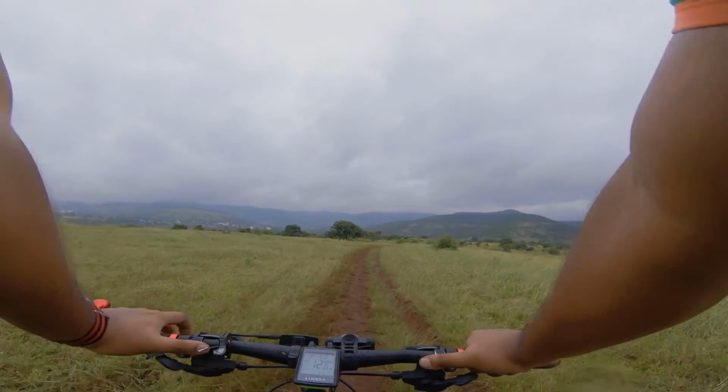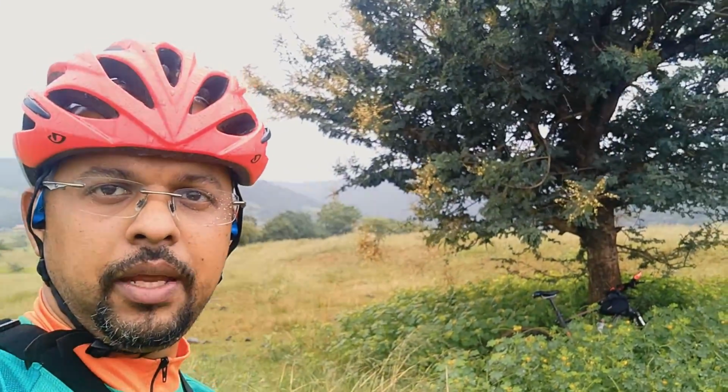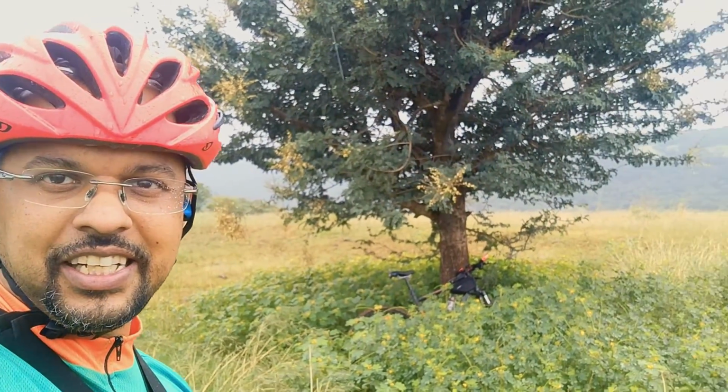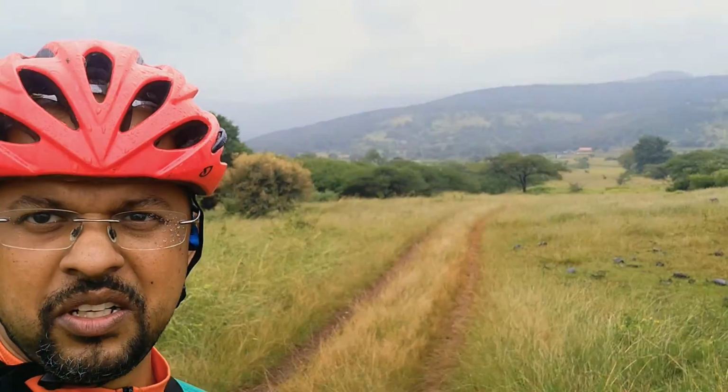So I took a gamble coming here. It was a bit of a climb which I couldn't ride up. It took about 10 minutes, but this route has been quite amazing. Take a look. Hills behind, lovely trails, farmers, cows somewhere. God knows where they are now.